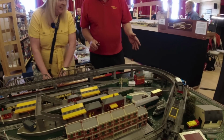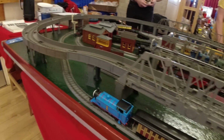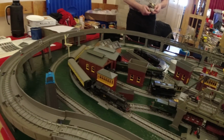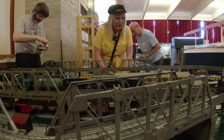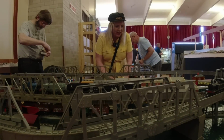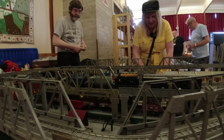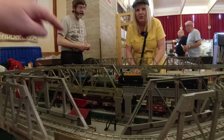Because Thomas, when he's fully grown, is an 060. Oh, right. And that's an 042. So he's still growing his third wheel. Put him in at the station, slow it down, a bit faster. Oh, he's gone a bit too slow. There we go. Perfect. Yeah, perfect. All in. Give him a nudge.